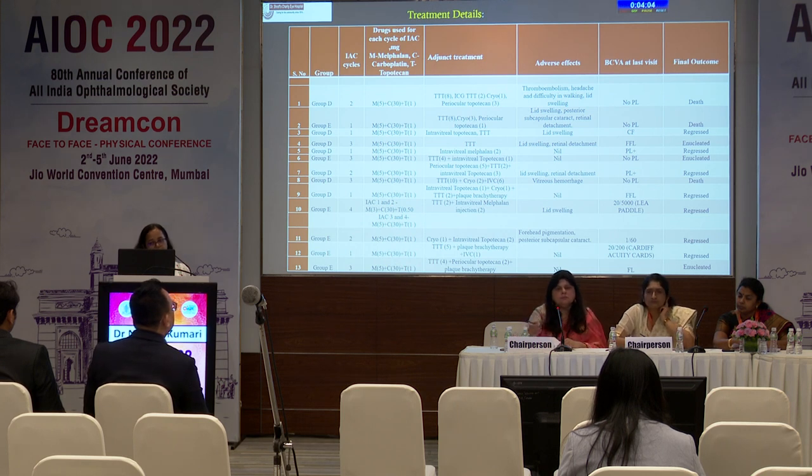And the final outcome: 7 patients have shown regression, in 3 patients, the patient died due to systemic metastasis, and in 3 patients, the patient underwent enucleation.